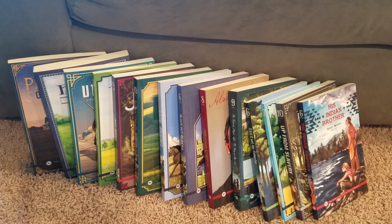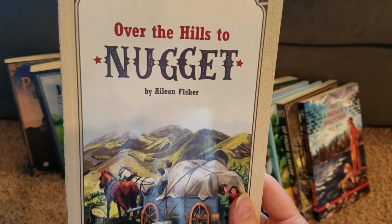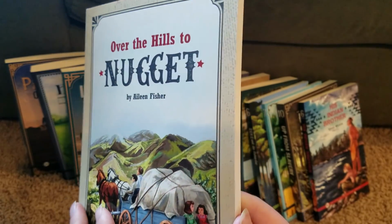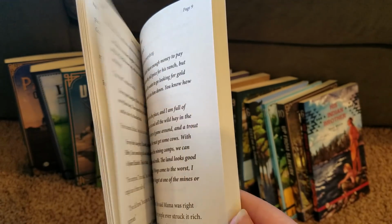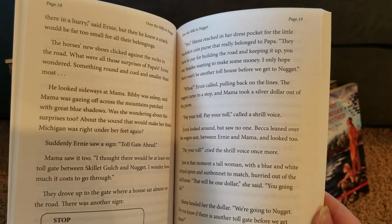So if you're like me and you have a 3rd grader, my 3rd grader has already picked this one, Over the Hills to Nugget. This is about a family that moves to Colorado during the gold rush, which my son is obsessed with gold rush-esque things.